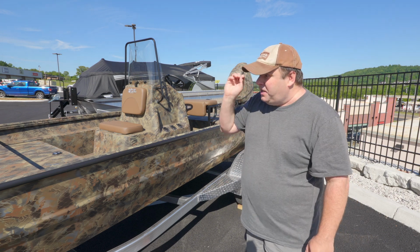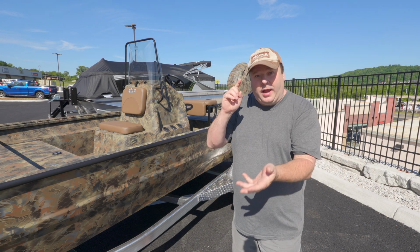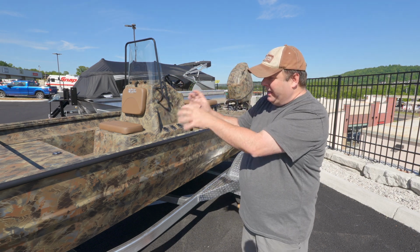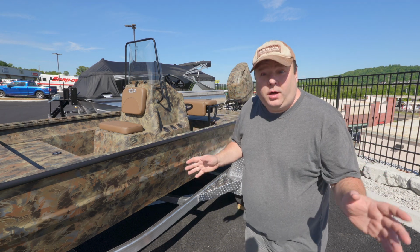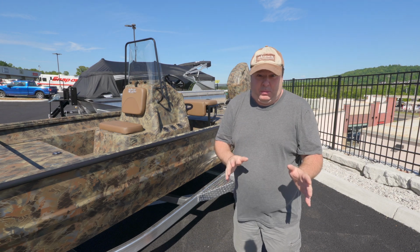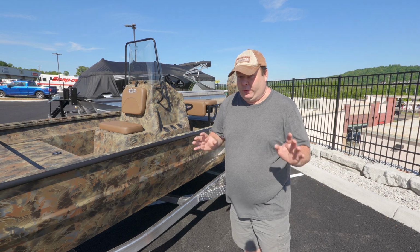Also, this is a central point. If I go south, you got the Chick, you got Guntersville, you got Wheeler. If you go across the mountains to the east, you have Santee Cooper. If I go west, I've got the Cumberland River and the Great Mississippi River. In fact, the Cumberland River is where the Tennessee state record came out of recently.